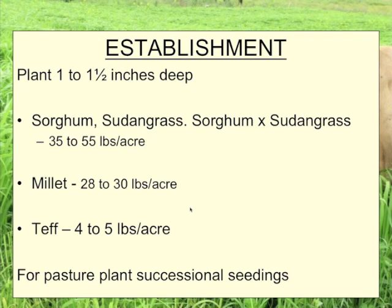Okay, in terms of planting depth, 1 inch is pretty standard for most of these crops. Teff is really small seed, so you don't want to plant that too deep. Maybe about a half inch would be fine. It has been dry here, or was dry here in Vermont, so we might go a little bit deeper for most of these crops, so about an inch and a half. But really, an inch is pretty much the standard planting depth for these summer annuals.